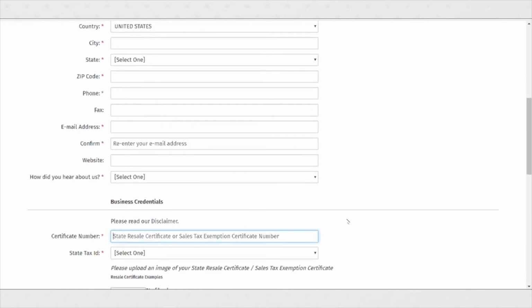This is the step that we addressed in the beginning of the video. Once you have your resale certificate, you're going to have your certificate number. What you're going to do is put that right here. You're then going to select the state that it's from. You're then going to go ahead and apply for CTW. And that's basically the entire application process for how to start working with this particular wholesaler.